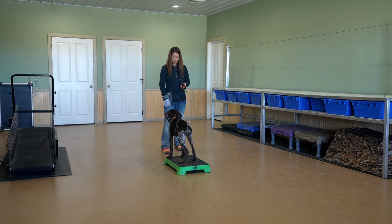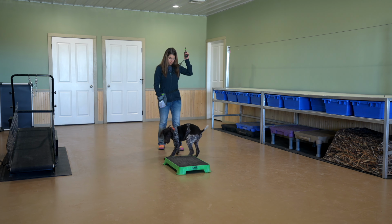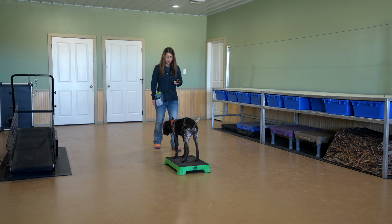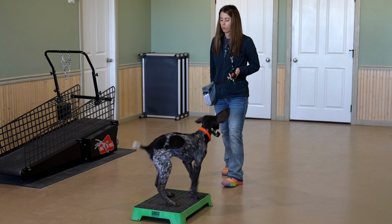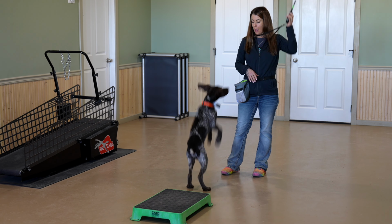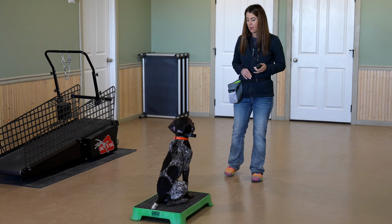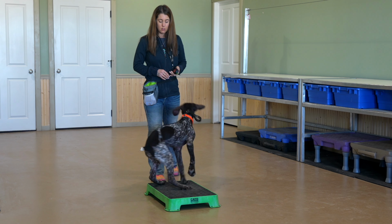Good. And I don't have to use food reward every time he gets back on his platform. We're able to utilize variable reinforcement too, where he's not getting that food reward every time he gets back on his bed, but every once in a while to keep his engagement there. Kennel? Good.